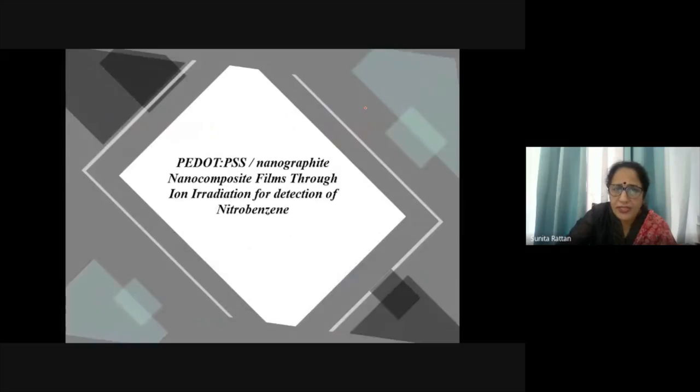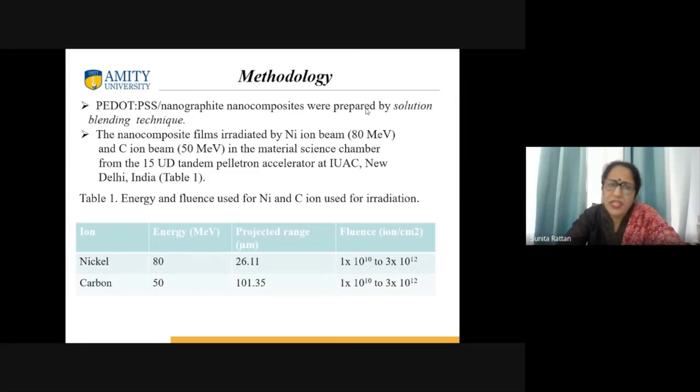So for ion irradiation, I have prepared an ion irradiated material for detection of nitrobenzene, which is actually a precursor to an explosive. A very simple methodology: I took a conducting polymer, polyethylene dioxythiophene PSS, and mixed it with the NGPs, the very simple technique which I have been discussing. Just mix them in a beaker, ultrasonicate it, and form a film.